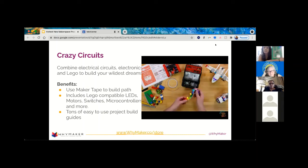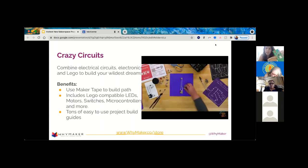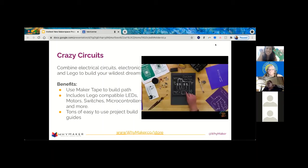We use something called Maker tape to make the paths on the Lego. And Maker tape is a one of a kind invention from our friends at Brown Dog Gadgets. It is conductive tape that's conductive on both sides. It's also nylon, so you don't get paper cuts when you play with it, which is like the worst thing with copper tape. And it's reusable, so I could peel this off and re-stick it back on and it'll still work.